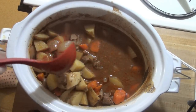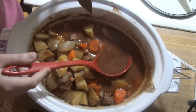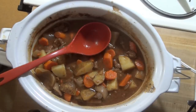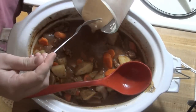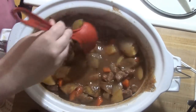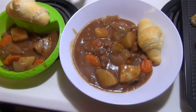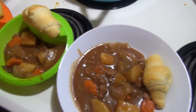Okay, it has been right at 6 hours and the beef stew is done. I'm going to remove the bay leaves and then I'm going to take some of this broth and remove it and mix it with a little bit of cornstarch and add that in there just to thicken up the sauce just a little bit. Okay, and here is dinner all plated up. I just made some Pillsbury crescent rolls real quick to go with this. You could totally add more vegetables to this if you wanted to, like some green beans or some peas, but I chose just to keep it simple like this. So as I said, that's our dinner for Thursday.